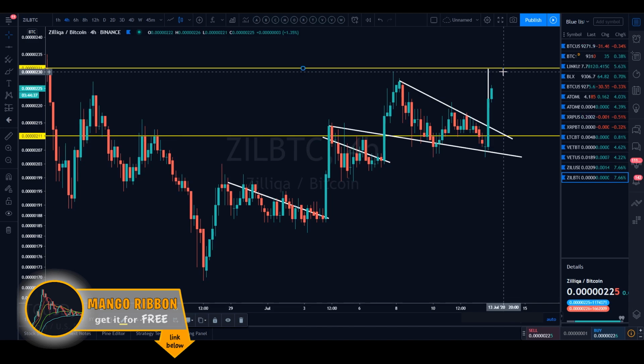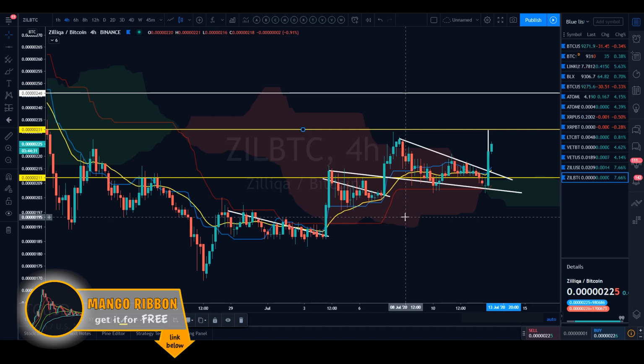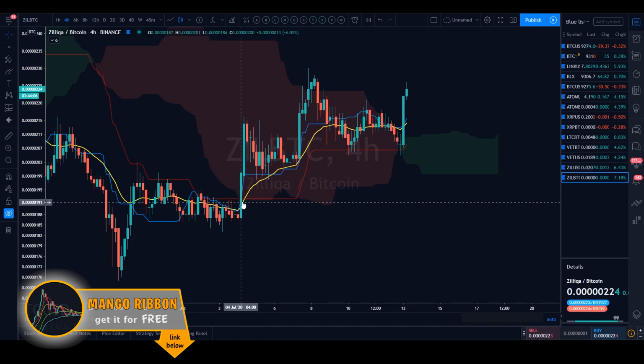Is the trend done? Quite honestly, guys, if you just put on that Ichimoku Cloud on the 4-hour time frame on ZIL BTC, okay, and you just assess it relative to that beautiful Ichimoku Cloud, you'll notice that this is still an extremely bullish setup. The first thing to note is that the cloud is green, okay, it switched to green not too long ago. We have a bullish TK cross right around here.